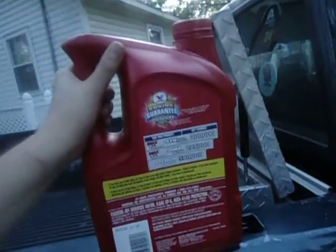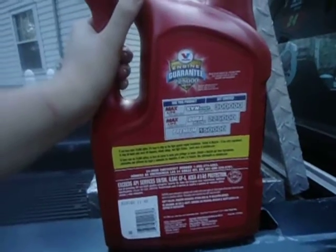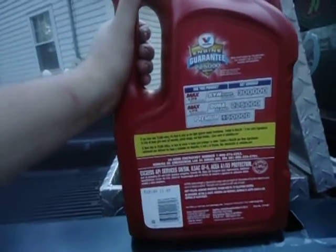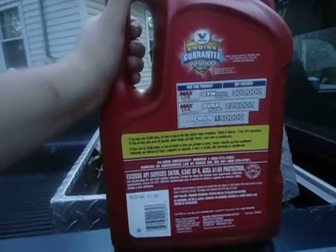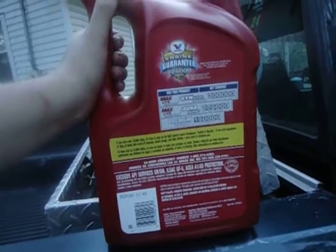This is actually the first ever synthetic blend oil for engines over 75,000 miles. So it's really time to step up the fight against engine breakdowns.